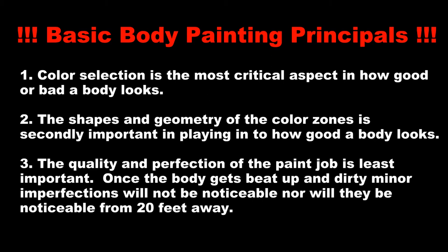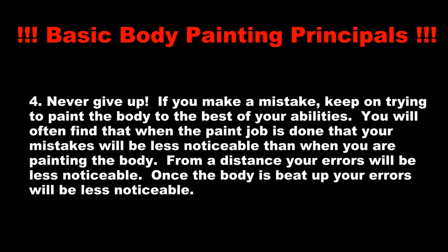Now, we're always going to strive to do a good job. But if you're peeling some masking up and you don't get a real crisp edge, or you make some other mistake while painting the body, it's really not going to be that critical or noticeable. And then the fourth and kind of final point is to just never give up. If you screw up painting the body, just keep on trying to finish painting the body and keep on trying to do as good of a job as possible.